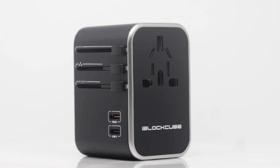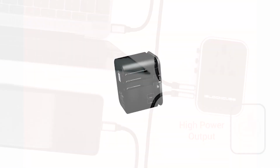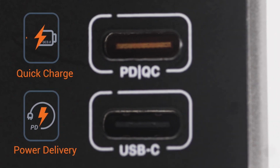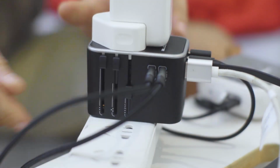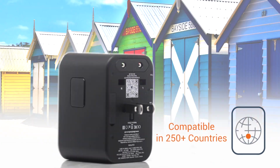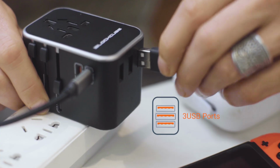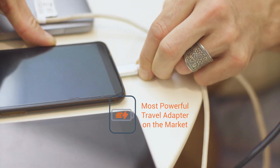More nimble. The Nimble is the world's first travel adapter to feature dual Type-C charging ports. Independently powered from the rest of the adapter, the QC and PD port ensures there is always enough wattage to power your larger devices. It's universally armed with adapters suitable for over 250 countries, supporting a wide range of devices. Nimble can safely transfer energy twice as fast from any socket on the planet.